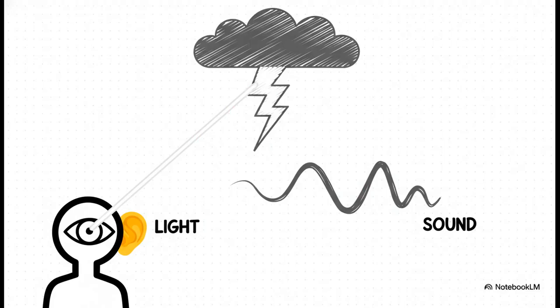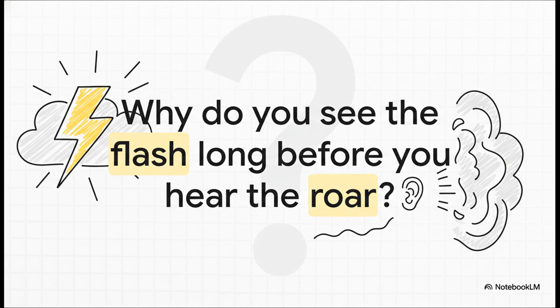And this all leads to something we've all experienced, right? Because there's a huge difference between the speed of light and the speed of sound. Light is so fast that for us, it's basically instantaneous. Sound? Well, sound takes its time to get to us. It's much slower. And that simple little fact of physics is the reason for the delay. You see the lightning flash the exact moment it happens, but you have to wait for that slower moving shockwave, the thunder, to actually travel all the way to your ears.